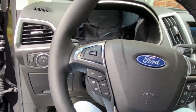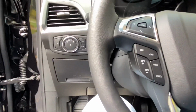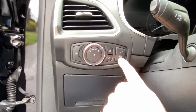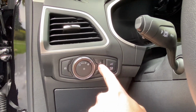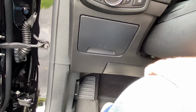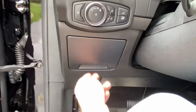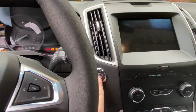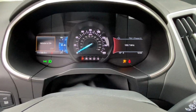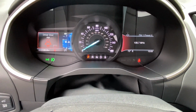So a few things I didn't notice with this new gen Edge. Instead of going through the menus to change your traction control, you can just hit a button right there, and you have your trunk pop, gauge dimmers, fog lights, and then your headlights. Looking right there is probably your OBD2 plug right down there, but we'll put the foot on the brake and we'll start it up. So looking at this one, this particular one has about 100 miles on it, as you can see.